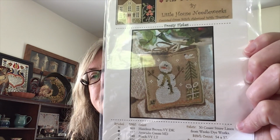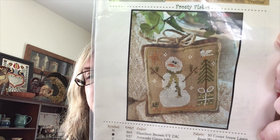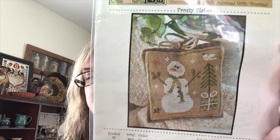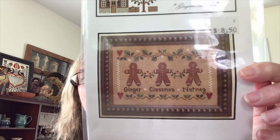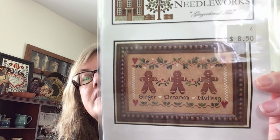Here's another Little House Needleworks all dolled up. Is that what it's called? No, that's the name of the series. It's called Frosty Flakes, sorry. Cute. Little white dove I like on the top of the tree. And I like the little pale green package, that's cute. Here is Little House Needleworks Gingerbread Trio. Cute. Through the Woods.